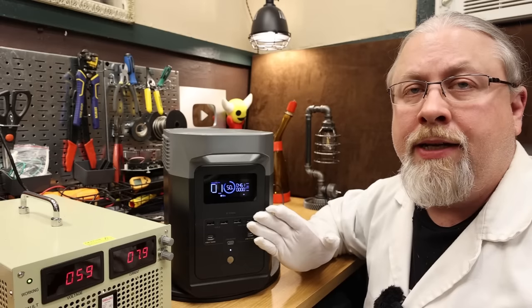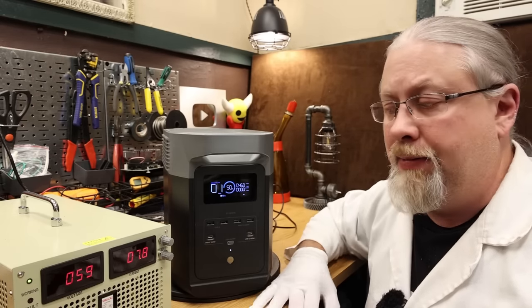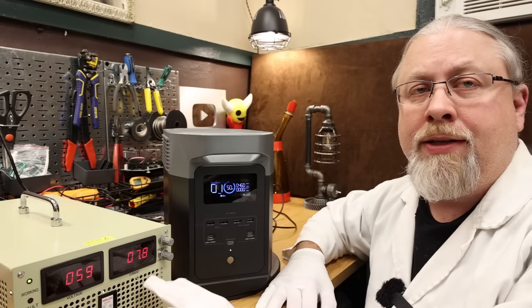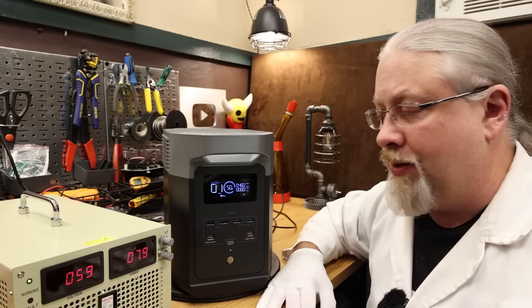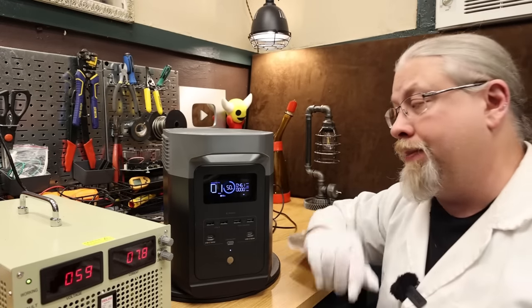Now, what about simultaneous charging? Can you charge from both AC and DC sources at the same time? You can see I'm running about 60 volts, around 8 amps. I'm at the hard limit of 500 watts. Let's go ahead and plug the AC wall power in and see what happens.